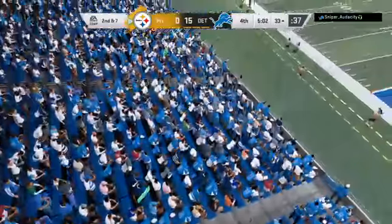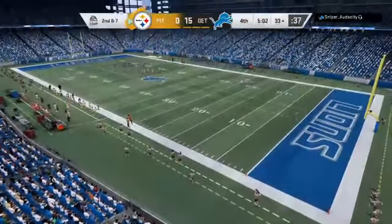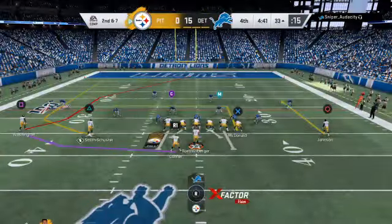It's no longer that old grass that we used to play on and chew up. Now we've got that artificial surface. You see the pellets go up. Still a nice play by the defense.